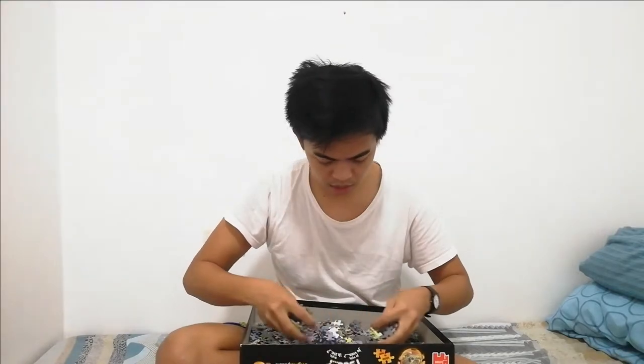And the cut is very smooth, and they don't have pieces that start to peel, and nothing is still stuck together. I don't have to separate anything, so that's really, really nice. Actually, they do have a really good quality. Look at that smooth cut and fine print. It's all that I need.